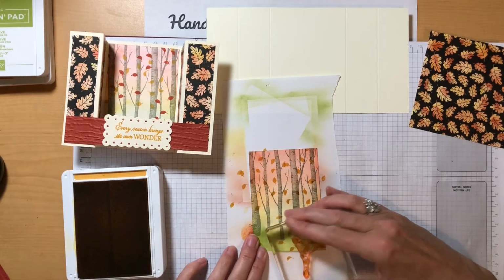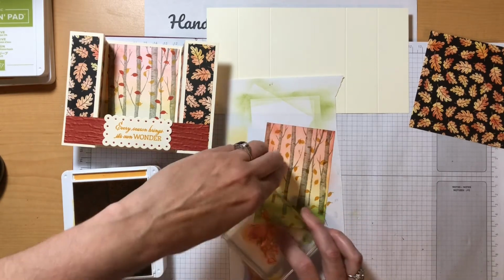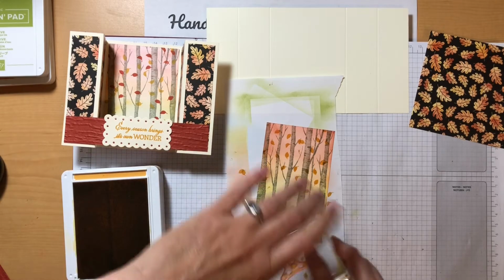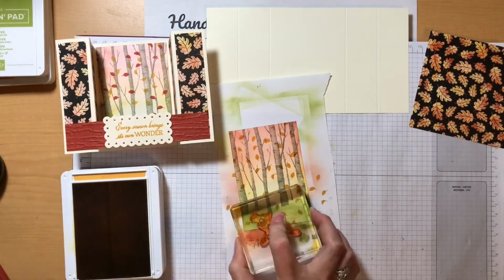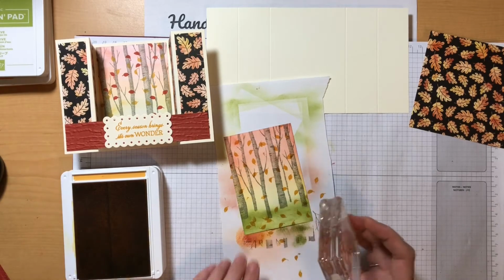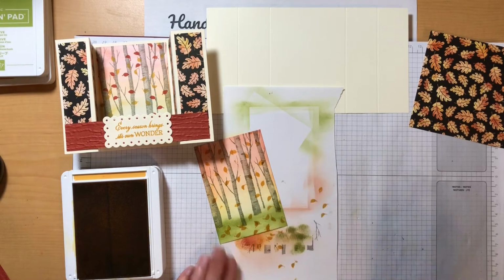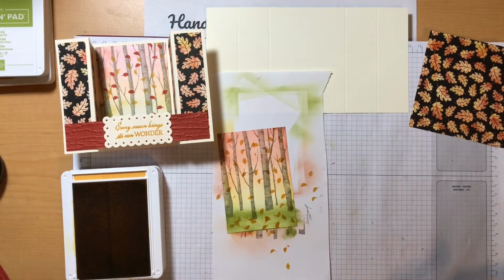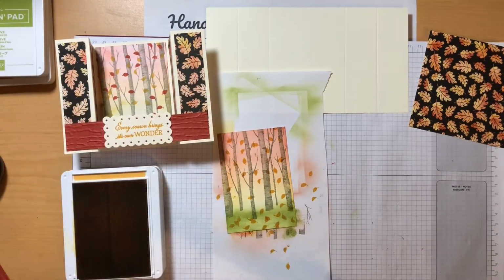When leaves fall, of course, they accumulate on the ground. So we're going to build up a little pile of leaves here, simulating that real life effect. Sorry that my hand gets in the way. Okay, I think that looks pretty good. So I'm going to clean off my stamp. Cleaning my stamp off camera with my Stampin' chamois.